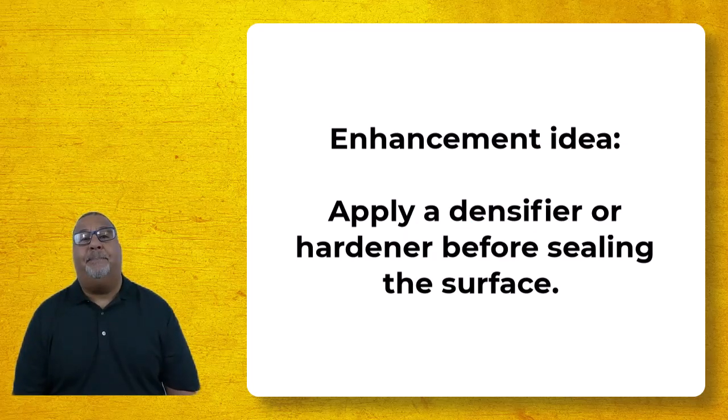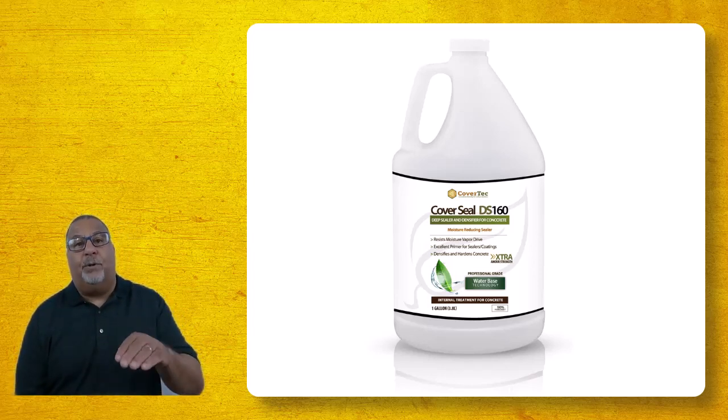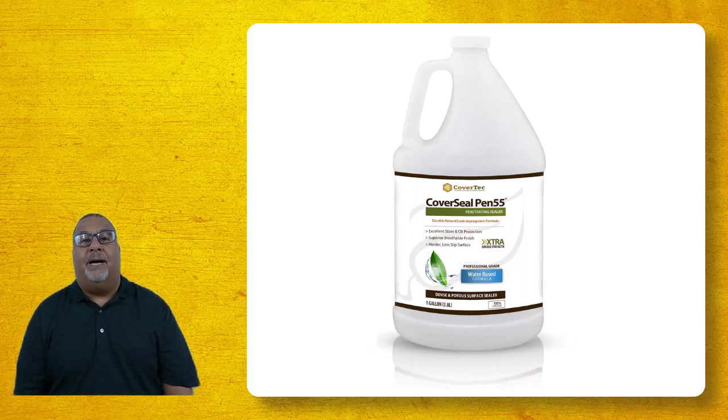Now, one way to make a penetrating sealer more durable, more long-lasting, is to use a densifier or a hardener first. Something like our DS160 Deep Seal that will soak, penetrate deeper into the concrete, block the pores and capillaries, and then when you apply your penetrating sealer, that sits near the top. Something like our Pen 55, which is a fluorochemical, so not only is it water resistant, it is also oil resistant. That's very important.